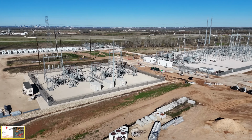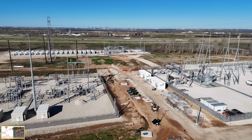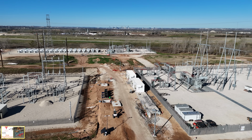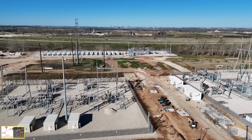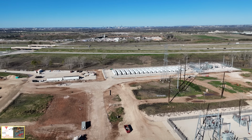On the temporary switchyard, no real changes as it's really just de-energized and waiting for whatever they will be doing with it in the near future. The south end looks like more of the conduit and some of the electrical wires in those spools are arrayed there.